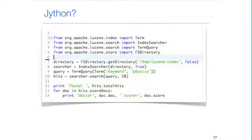You simply write code like this. Here you have a search engine in 14 lines. At the beginning, we import classes from Java packages. Everything is written in Python using Python syntax. But actually, behind the scenes, it's Java that compiles this Python code and executes it. That would be a very natural option. But unfortunately, it doesn't work due to these two reasons.